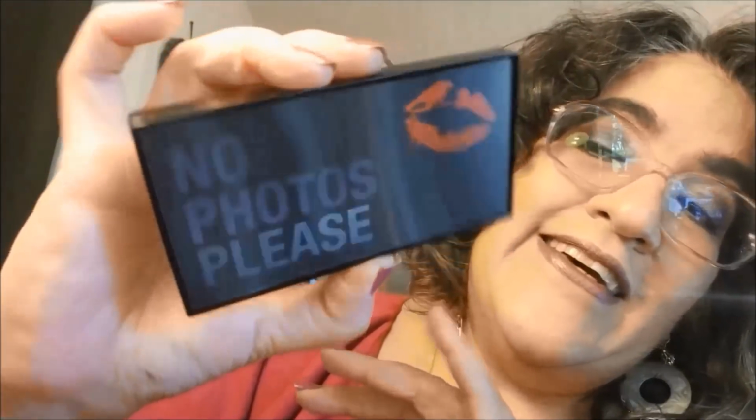And this is the Revolution No Photos Please. This is a smaller palette. And it says it has free eye primer in it. It'll be interesting to see if it works better than my Krylon. Oh, look at that. That's neat. That's really neat packaging.